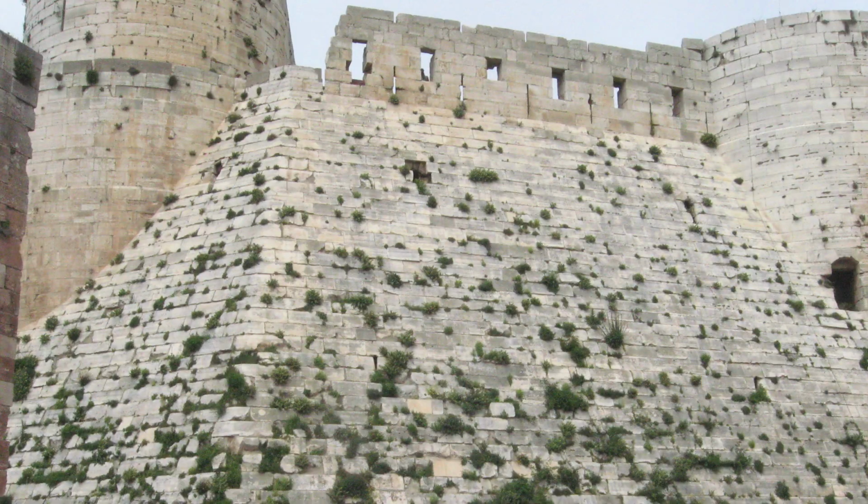Another feature that you can find in Crac de Chevalier, as well as many castles of this era, are shooting galleries. Now, anyone who's been to a castle will be familiar with arrow slits. Most castles have a few arrow slits, but Crusader castles have lots of them, often lined up one after the other. And there's a reason for this.